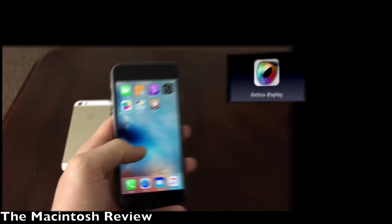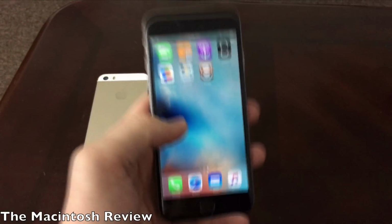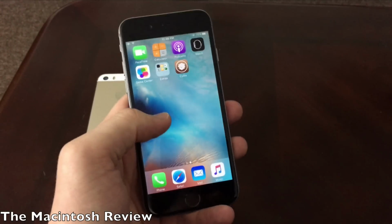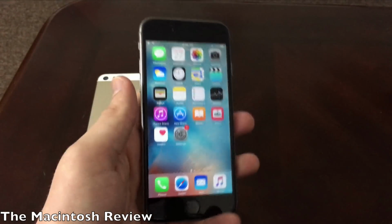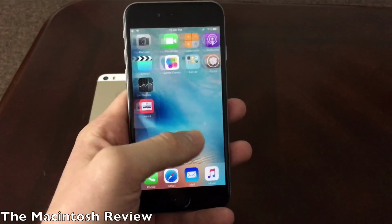I'm not really pounding on the Retina display, but an OLED display would be very nice, and it simply isn't coming this year, so that's definitely a negative in my opinion. I think the average user would love to have an extremely good display.